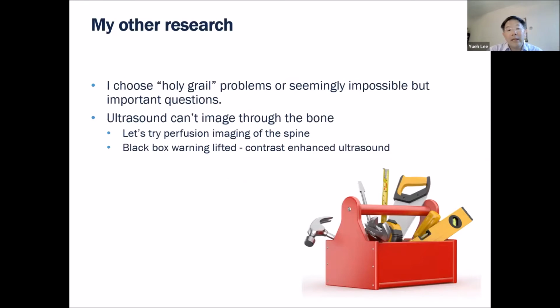Ultrasound is horrible at imaging through bone. So why not figure out ways to do that? It turns out one of my collaborators is very good at imaging through the bone using some novel techniques. Well, for me, instantly, I'm thinking about chasing the things that are encased in bone. And of course, as a neuroradiologist, the spinal cord and the brain are the two critical things that are encased in bone and very worth imaging, in my opinion.